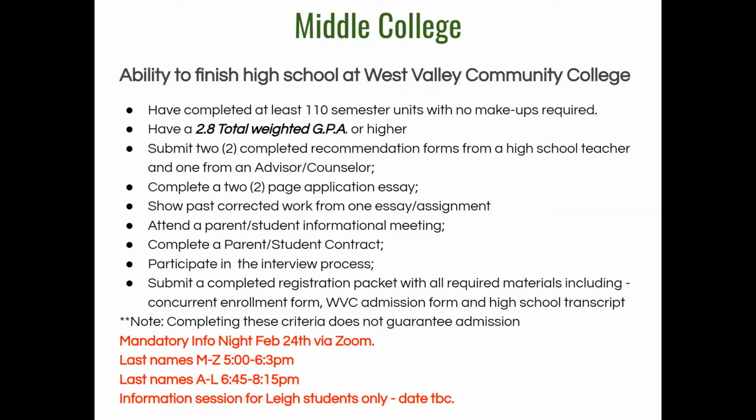You will have to have completed at least 110 semester units with no makeups required. We do require a 2.8 total GPA or higher. And you will also have to complete 2 recommendation letter forms. We ask that you have your school counselor complete one and then one of your teachers complete the other. Along with that, you will complete 2 essays within the application, and you will have to submit your past completed work, either from an English course or another course where you had a writing assignment.